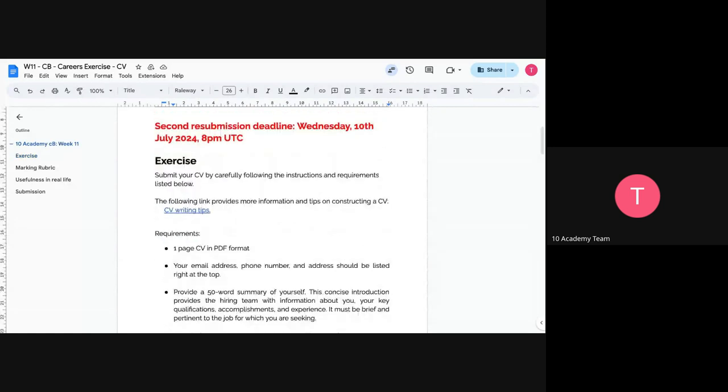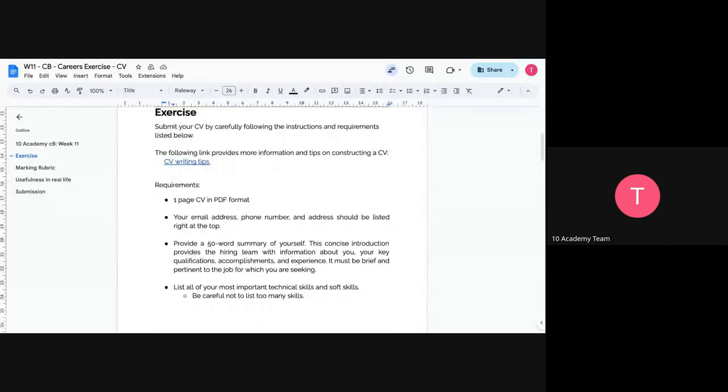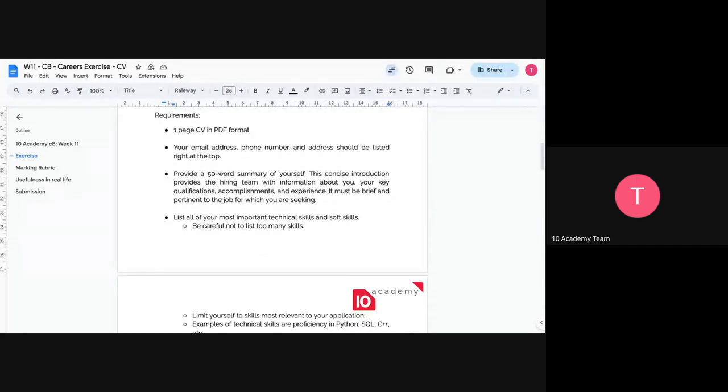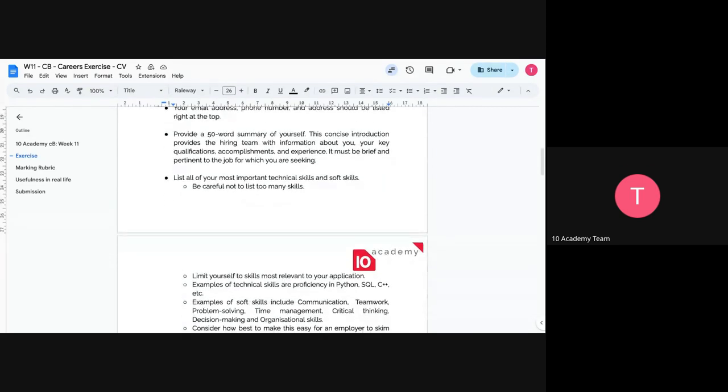So let's look at the challenge document. It's straight to the point. It's still just for developing your CV requirements. It should be one page CV in a PDF format. Your email address, phone number, and address should be listed at the right top. Provide a 50-word summary of yourself.